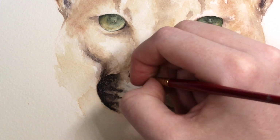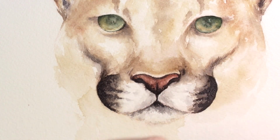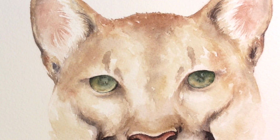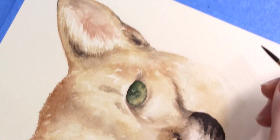But otherwise, I really like to do these colored splash backgrounds, because I feel like they complement the colors in an artistic way for the painting itself, but then they also don't distract too much from the animal in the painting. As far as the red panda goes, your guess is as good as mine.